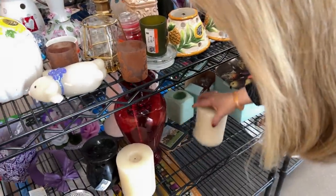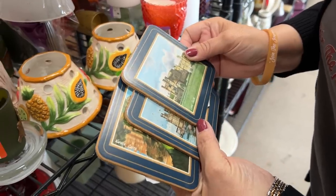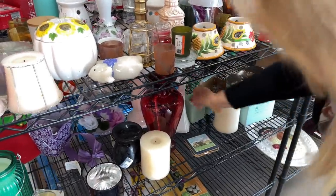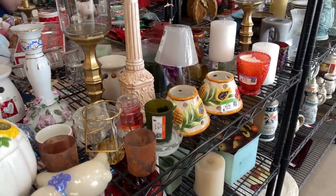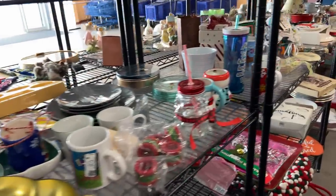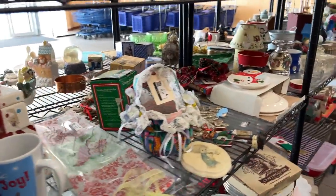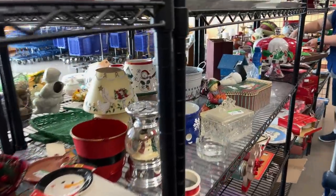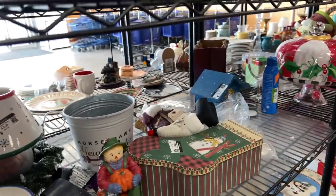Okay, what do we have down here? I see some coasters. Only three. Not really enough to create a set. And some inexpensive little candle holders. Let's turn the corner and go around. Okay, so we seem to be in the Christmas section again. Let's just do a quick overview and see if we see any vintage Christmas or collectible Christmas. Then it would be worth putting away and holding on to. I'm not seeing anything of particular note.